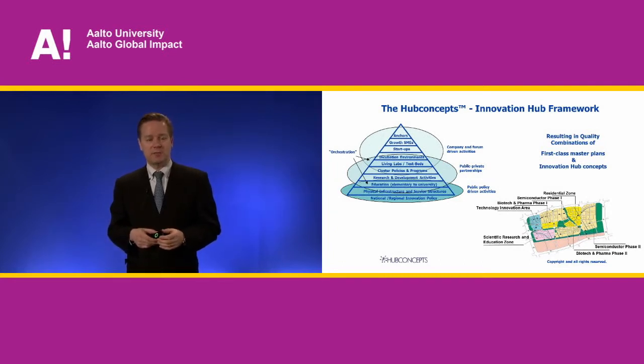Then at the top of the pyramid, we have three different kinds of companies: startups, growth SMEs, and big industry-leading anchor companies.